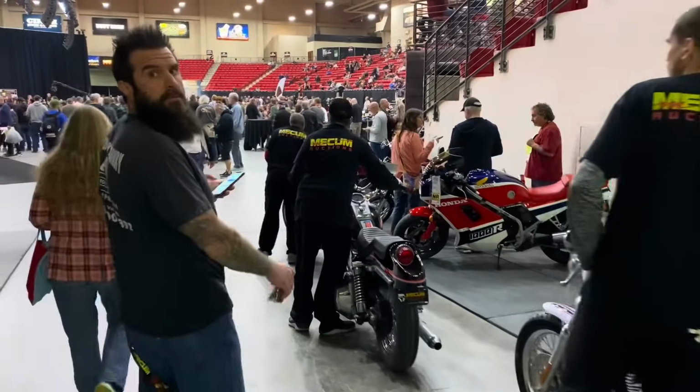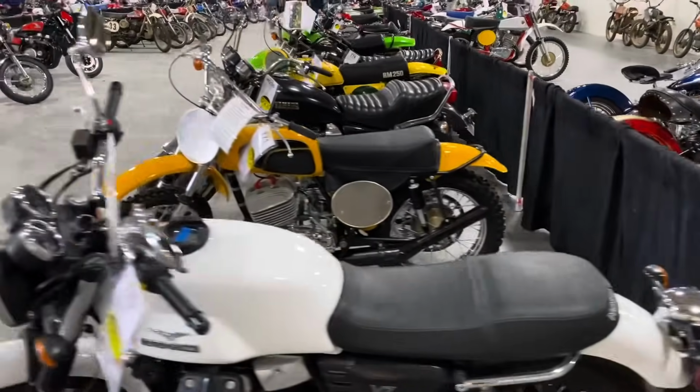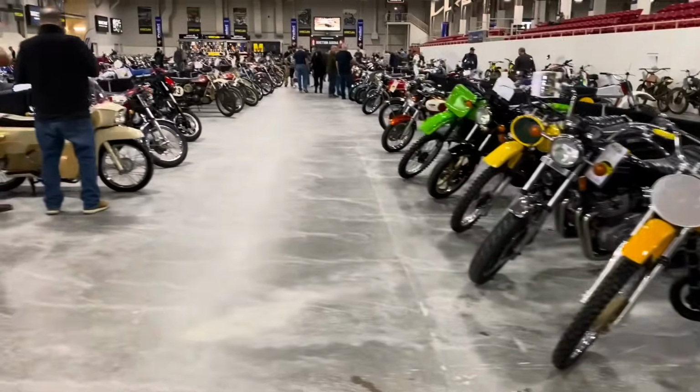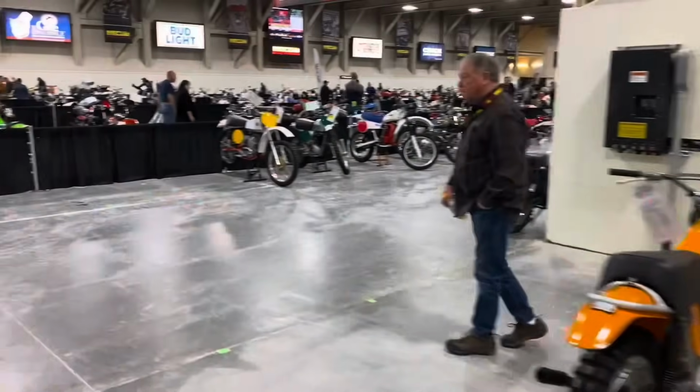That's the big thing. We can all sit home on our computers or be on our phones and look at pictures and stuff. But to come to a meet like this, it's really important, because there's just so many people here that are so passionate. It's hard to leave here without that. Amen. There's nothing like it. I tell people, what else are you going to do in January?